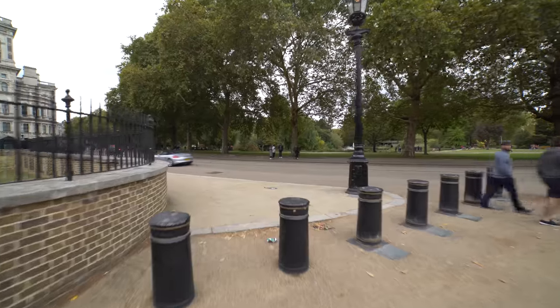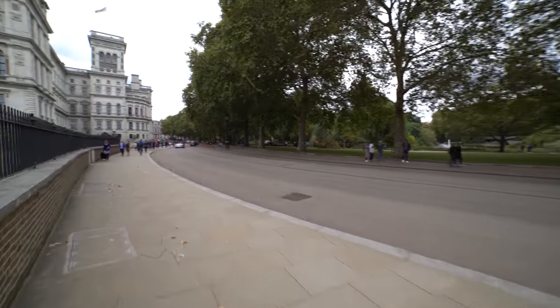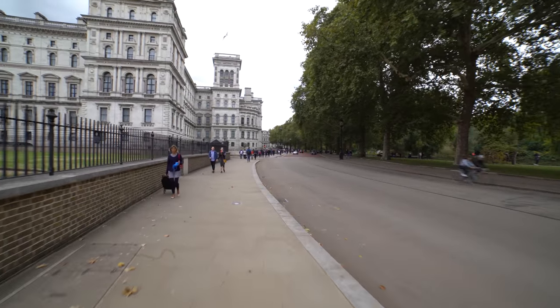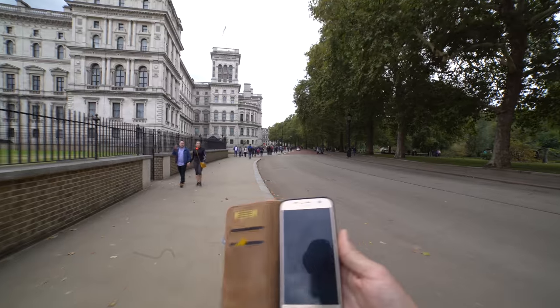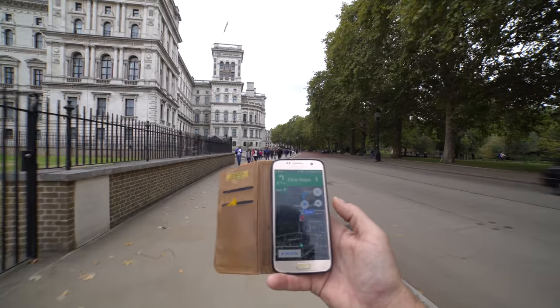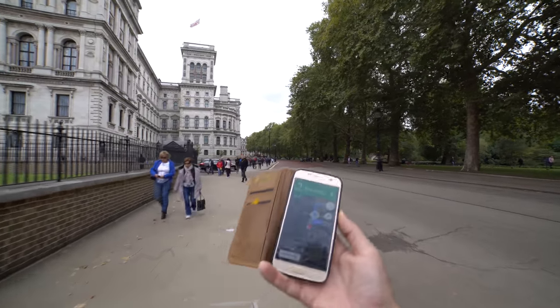But right, let's have a look for where the Churchill bunker is. I think it's down here somewhere. Did I make a mistake? Let's have a quick look. Oh, we've got to be close now. Where is it? Very close. Yes, down here on the left somewhere.